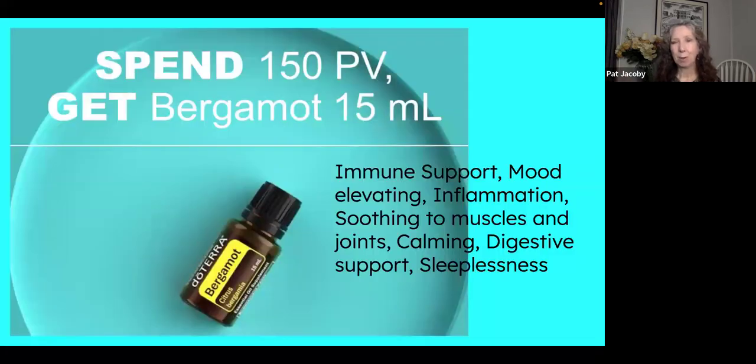And then we have our bergamot. And so this is really cool. Okay, so bergamot can be used for immune support, for mood elevating, for inflammation, for soothing muscles and joints, for calming, digestive support, sleeplessness. So really, really great to be able to just support us during those times. And this smells wonderful. It is a citrus oil, like I mentioned.